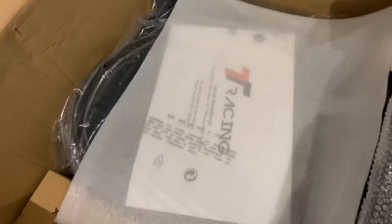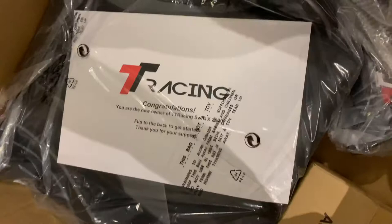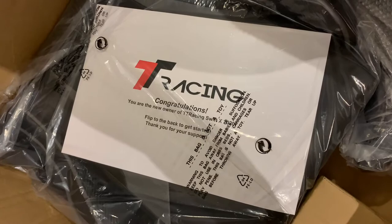And what's this? A congratulatory kind of message. What does it mean? Okay, you are the new owner of the TT Racing Swift X 2020. Flip to the back to get started. Thank you for your support. All right, awesome. So this must be the base of the seat.